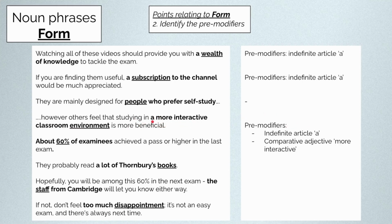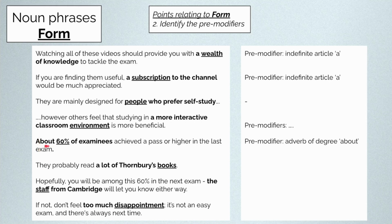Indefinite article a, comparative adjective, more interactive, attributive noun, classroom. And note that these pre-modifiers a, more interactive, and classroom all directly modify the head. They don't modify each other. Here we have a slightly different pre-modifier, which is an adverb of degree, about. A lot of Thornbury's books, quantifier, a lot of, possessive noun, Thornbury's.